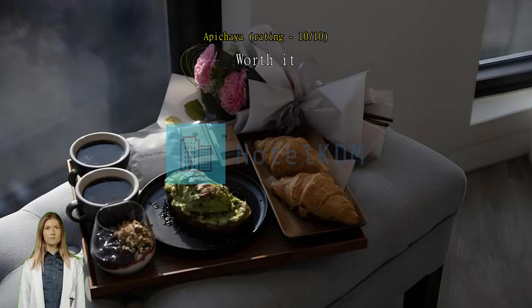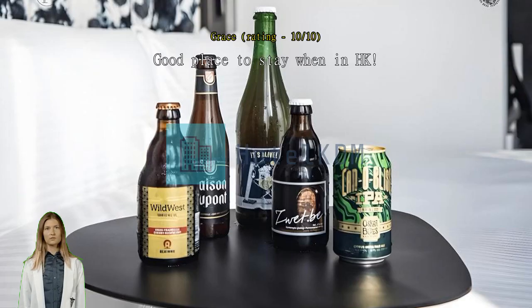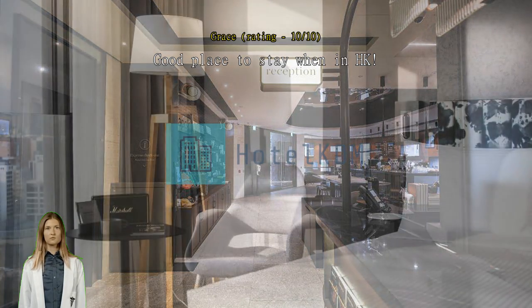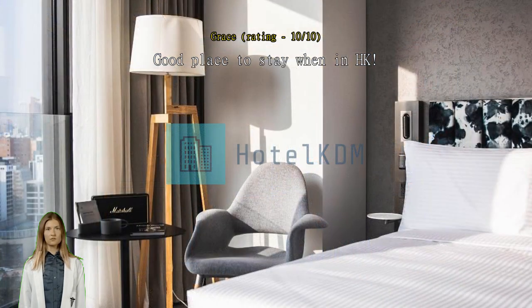Worth it. Nice, clean, good location. Good place to stay when in HK. The place is very clean. Spacious for a HK setup hotel with affordable price. Location is very nice. There's a lot of restaurants nearby. Near shopping places as well.